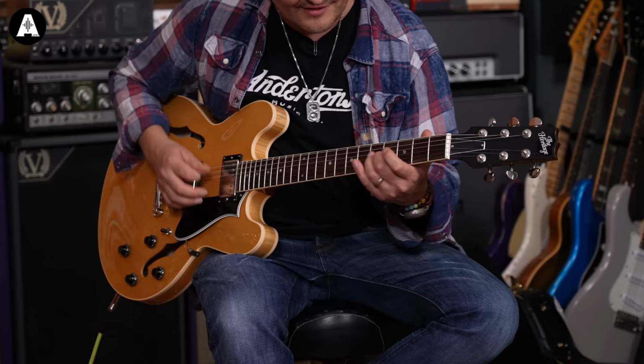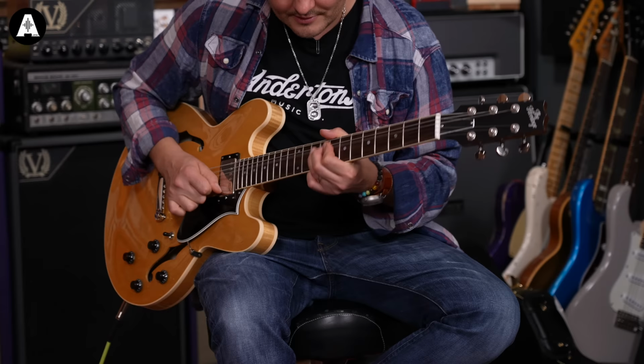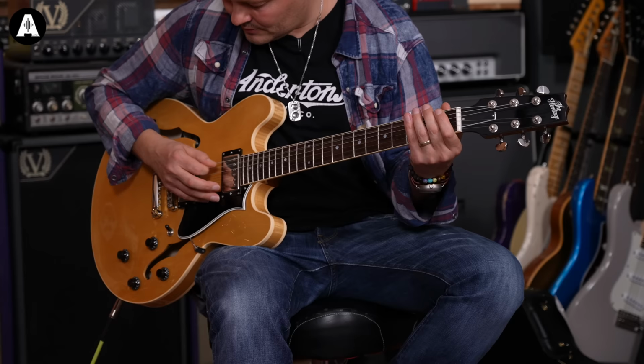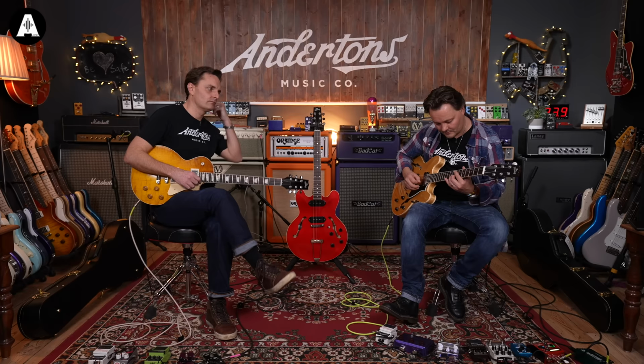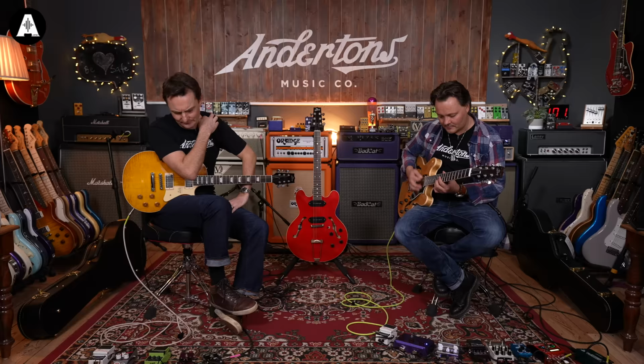I'm just going to give a bit more volume on that. Very nice. It's in middle position. And here is the bridge. Let's try some Centura into that. I'll just turn the tone down a bit. Don't bend that note.